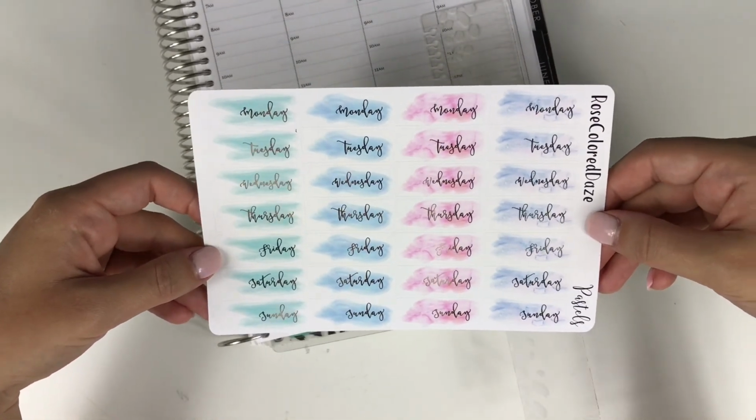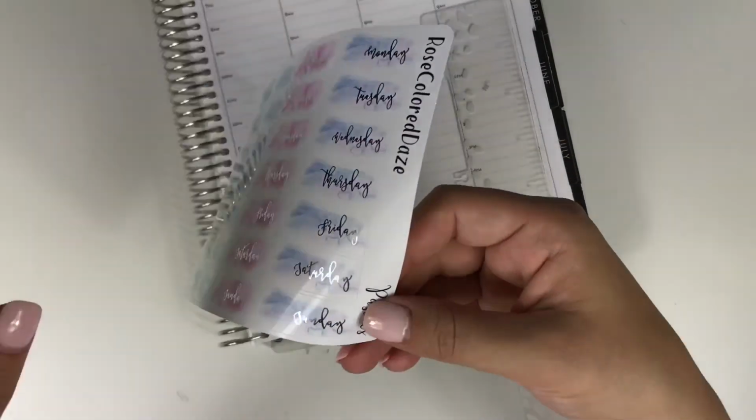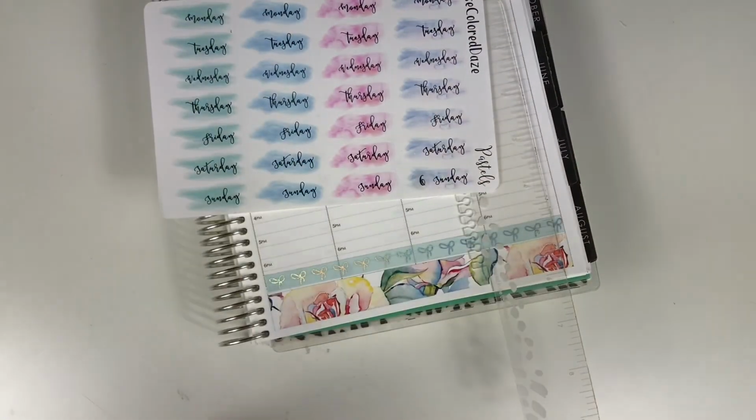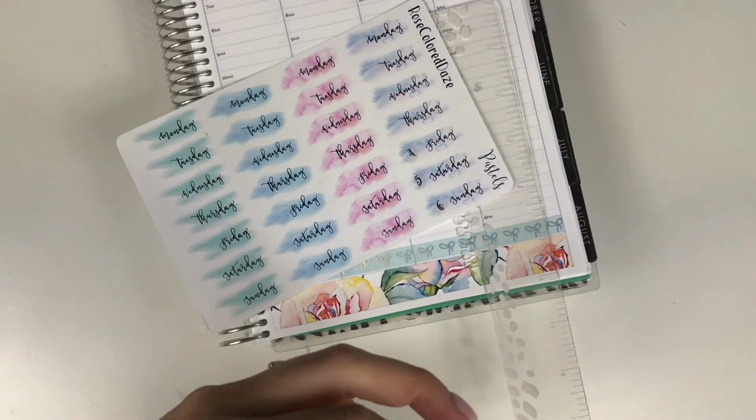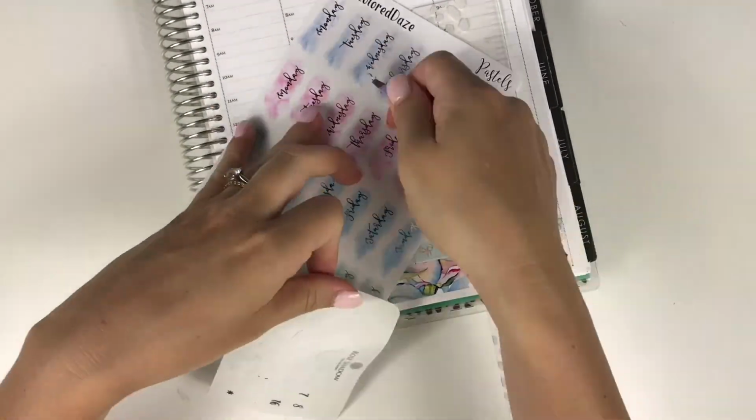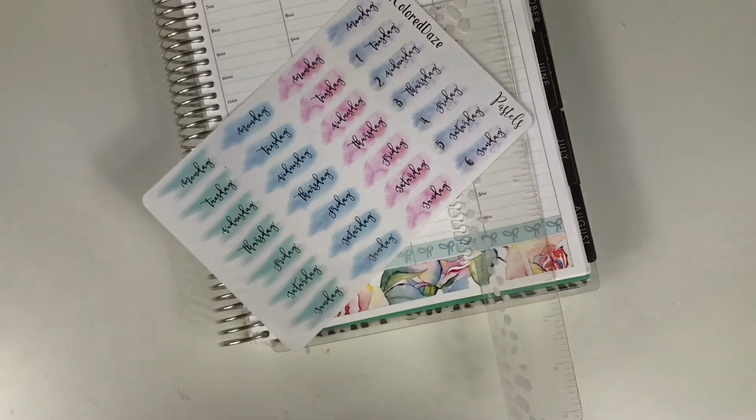So I am going to bring in silver foil, like I said, and I have these date covers from Rose Colored Days, and I'm going to use some date dots from Rose Shadow Collection and put these on as well. I thought that the watercolor strokes look really pretty with the watercolors in the kit.